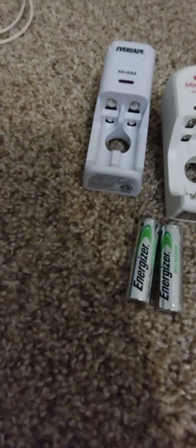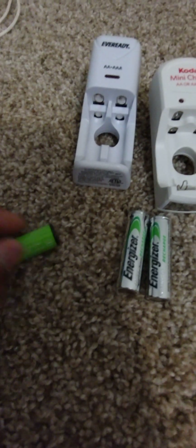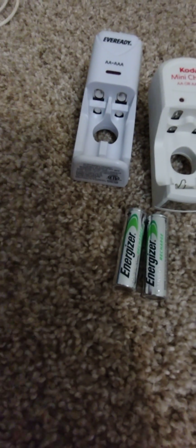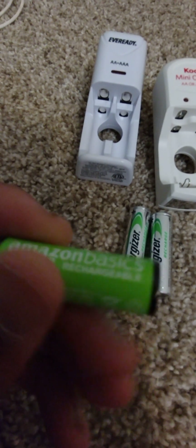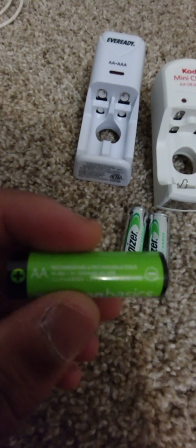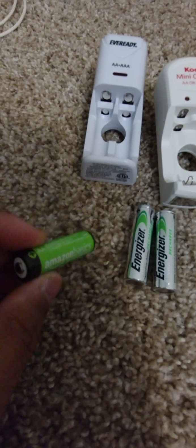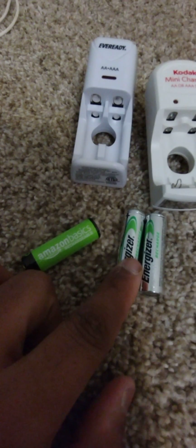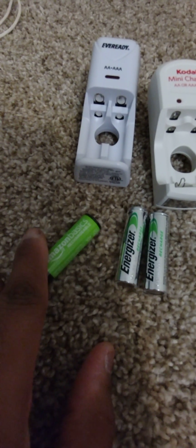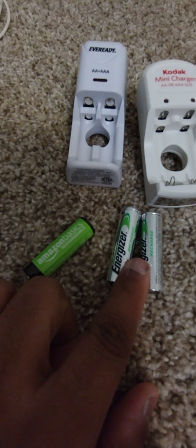I'll give you a bit of an explanation. The fact is, it's actually the current, the amps going into the battery, not the capacity of the rechargeable battery, that determines the heat. This is a 2000 milliamp hour Amazon Basics rechargeable I ordered off Amazon. Very cheap, a pack of 8 AAs. Here's the Energizer. These are Amazon exclusive. These you can find at any grocery store or wherever they're sold.